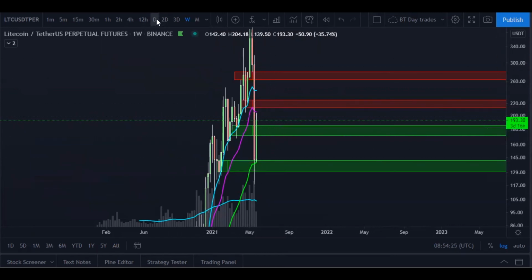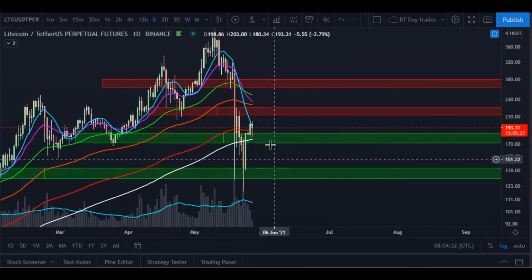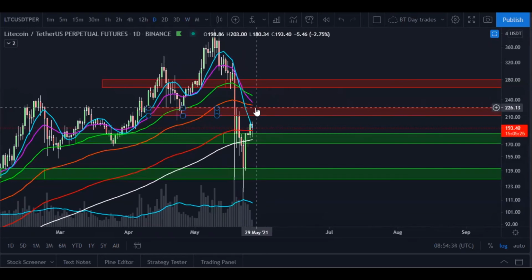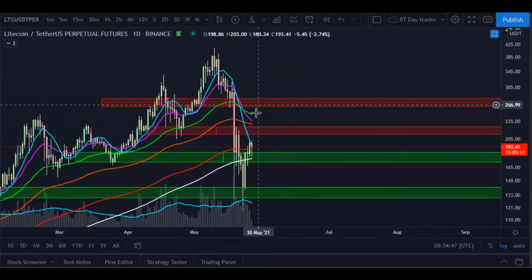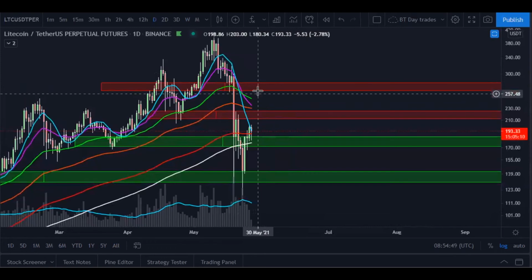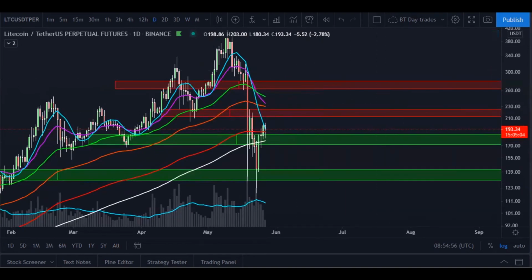So I'd be more of an aggressive buyer back down here around $140, $150 range. Or if we break above $226, I'd be looking to take a long position all the way back up, potentially to around about $280, maybe even $300. At that point, we'll be looking for a lower high to be formed, perhaps, and I'd be a seller once we make our way back up there, especially if there's no volume backing the move.